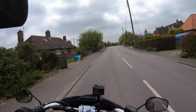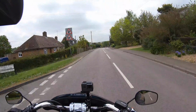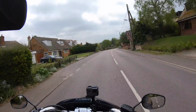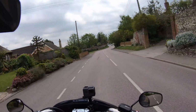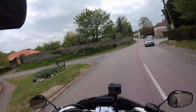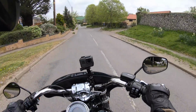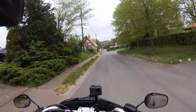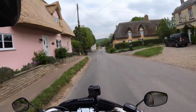So one of my first impressions of the Sport Glide, really quite comfortable riding position, but the small fairing certainly keeps the wind off my shoulders quite nicely. Seat, very comfortable at the moment. Whether it would be comfortable after all day, difficult to tell.